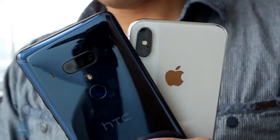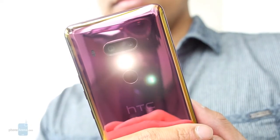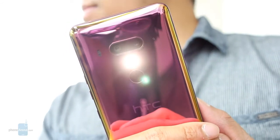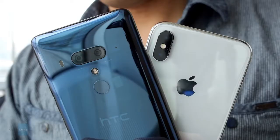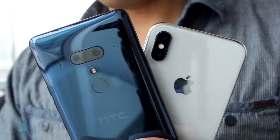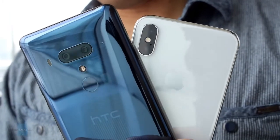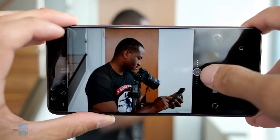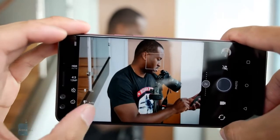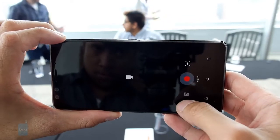Both phones feature dual camera systems. On the back of the HTC U12 Plus, you have a 12 megapixel wide-angle camera, and then you have a 16 megapixel 2x optical zoom one. In contrast, the iPhone X has a pair of 12 megapixel cameras, and it breaks down to a wide-angle f1.8 lens and a telephoto f2.4 one. Obviously, you're going to be able to produce those sweet-looking portrait shots that are pretty much signature features right now with most dual-camera implementations.